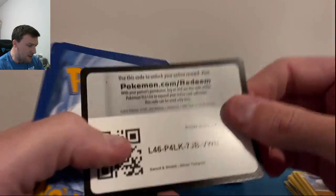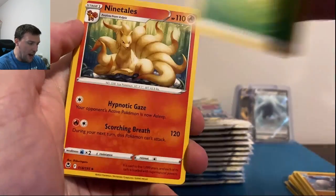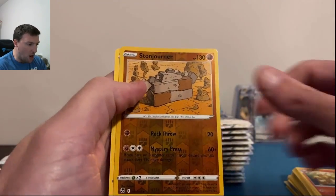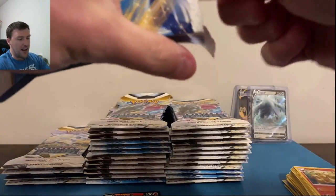We're about, this will be like what, pack 7 or 8? Hit rates are on point thus far. Trainer Gallery coming through as well here. Stonejourner, that card rocks. And a Lilligant. I love saying that. Love saying that.